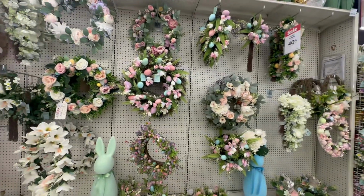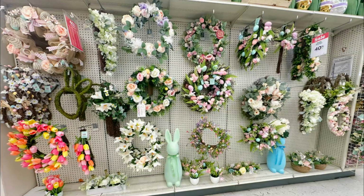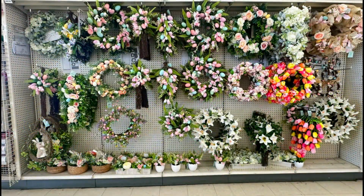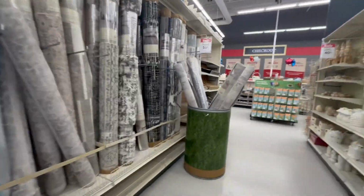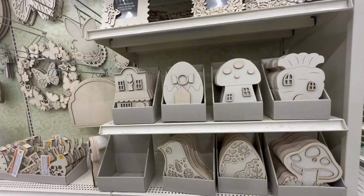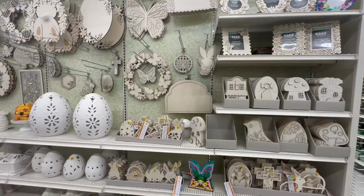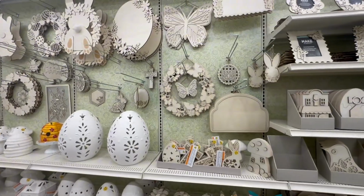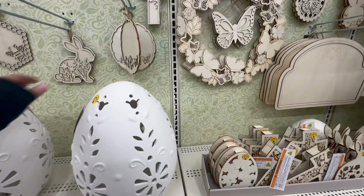Michael's always has good wreath selections. I always try and maybe get ideas from them just to recreate them from, of course, Dollar Tree products or anything cheaper, but they always have good ideas, along with everything in the wooden and ceramic craft section. I was looking at a few things that I will probably come back for when the season's over and they might be on clearance.